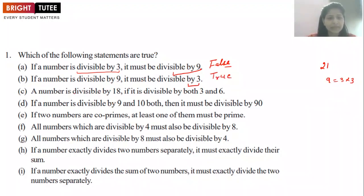The third statement says a number is divisible by 18 if it is divisible by both 3 and 6. So what are they saying? A number is divisible by 18 if it is divisible by both 3 and 6. So you can take up one example. Suppose I take 30. Is it divisible by 3? Yes. Is it divisible by 6? Yes. Is it divisible by 18? No. So this statement is false.